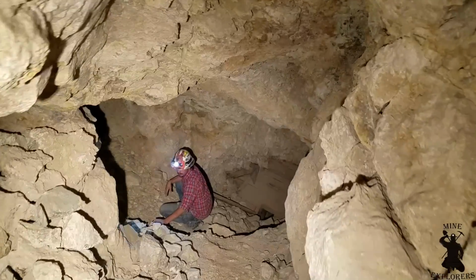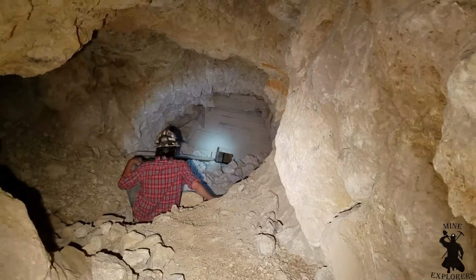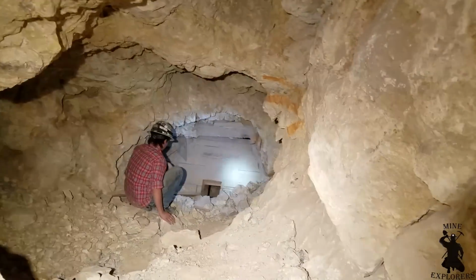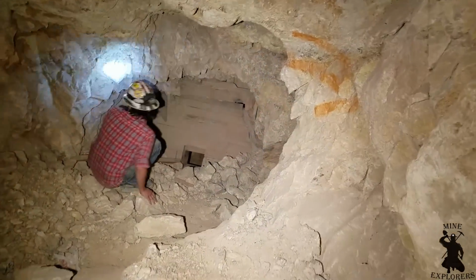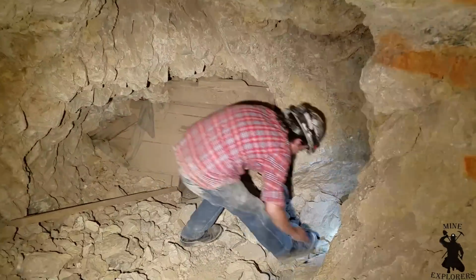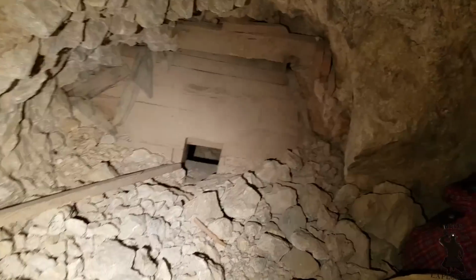There's another arrow. Another arrow. And look at this. It's a chute. We got really good airflow. So here's my thing. We could go this way, the way the arrow is coming back from. Let's go this way. I wonder if that chute is where they were dumping the pay rock down.